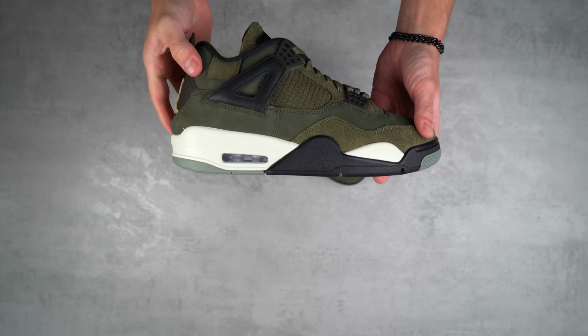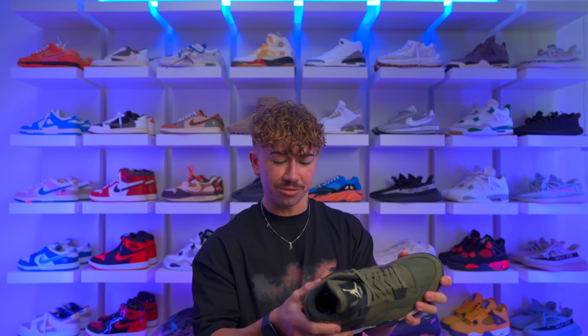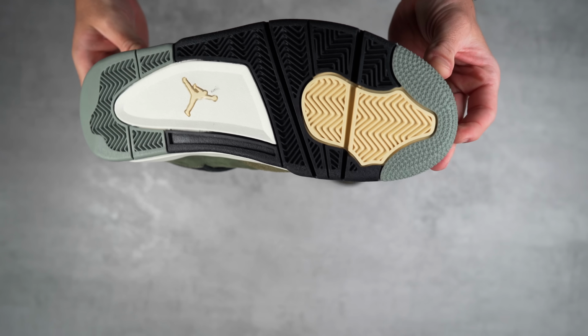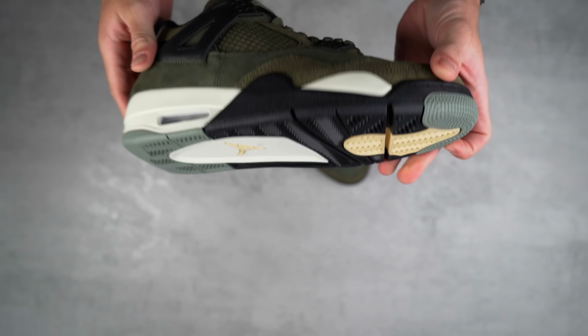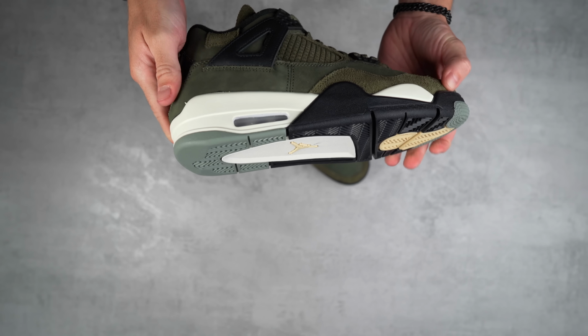So yeah, I've definitely seen some people compare these to the Undefeated 4s, the incredibly limited pair. I always loved the materials from the first Craft, so it's no different here. Yeah, if you do like these things, again, they're going to be dropping this weekend, November the 18th. Apparently there's 400,000 pairs of these things, so I don't know how hard they're going to be to get.